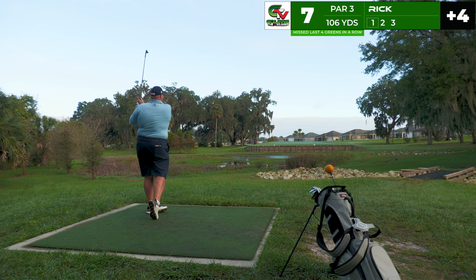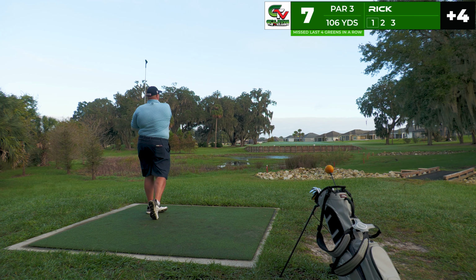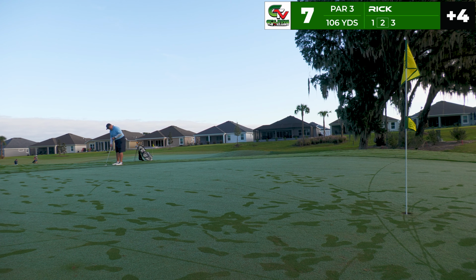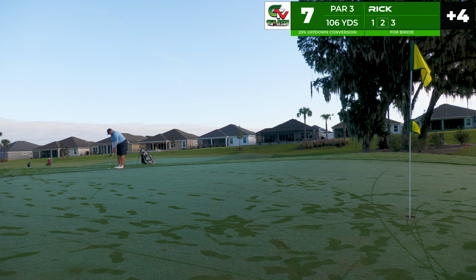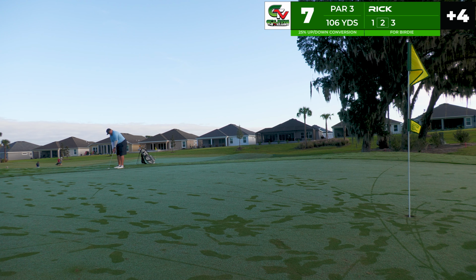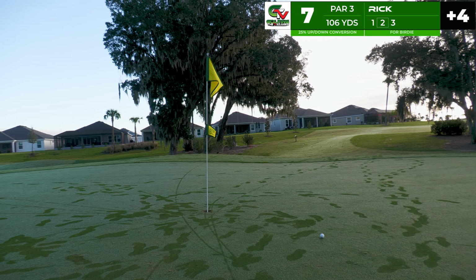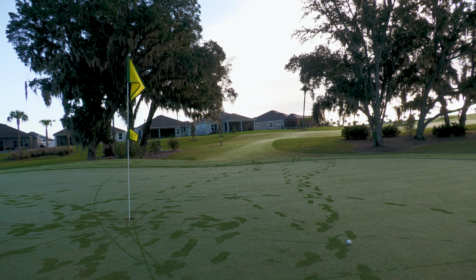It's going to be over the back side of the green, but you know what? I'll take that rather than short. Well, okay, so here we find ourselves on the back side. It did hop and roll out, so I was okay with that. This is one of those where I want to get it as close to the hole as possible. And it rolled down the hill, a little long.